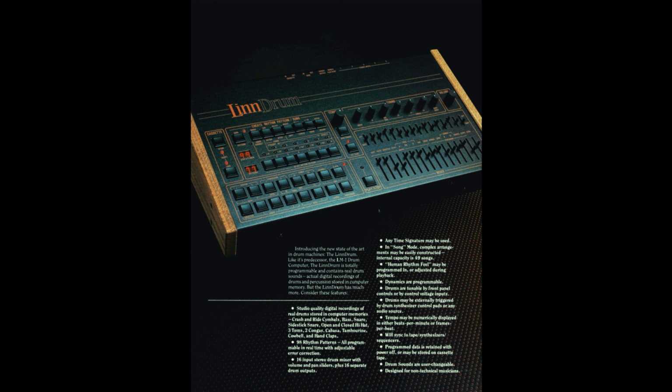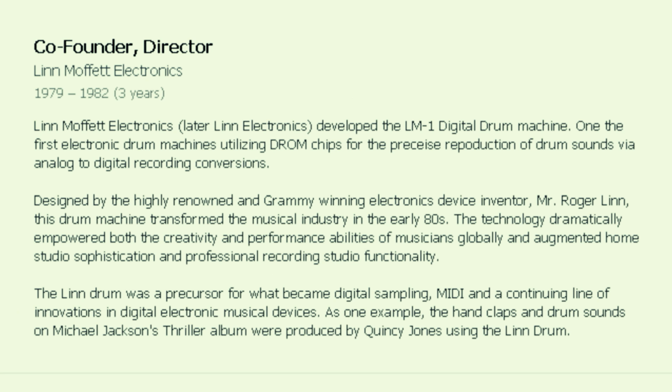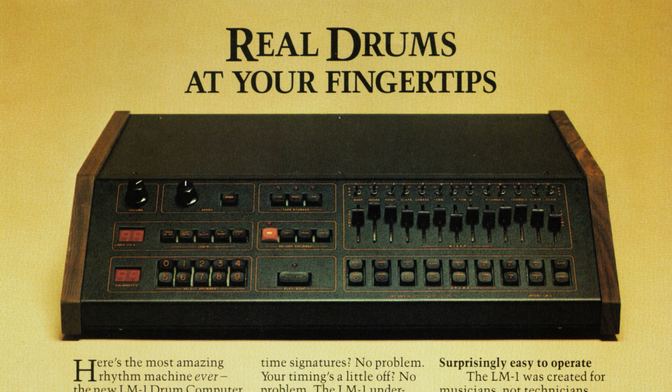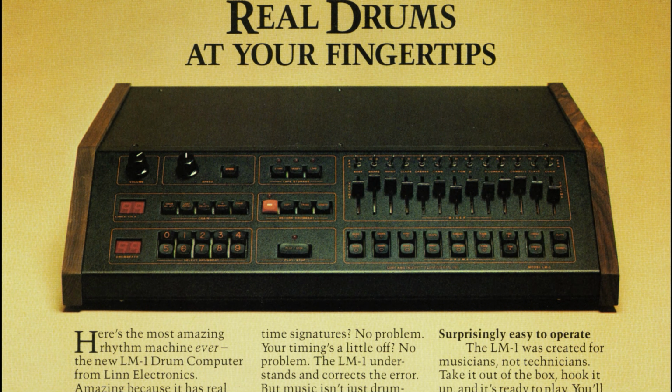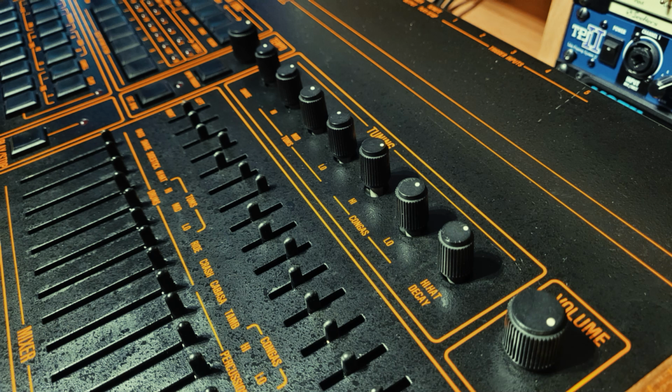which was the LinnDrum. Why was it not called the LM2? Well, that moniker was derived from the initials of Roger Linn and Alex Moffat, who was the co-founder and director of what was originally called Linn Moffat Electronics, later just Linn Electronics. Alex left the company in 1982, and so there was no longer an M to Roger's L, hence it was just called the LinnDrum. It's then somewhat ironic that people called it the LM2 anyway, but the name is nowhere to be found on the unit or in any documentation.